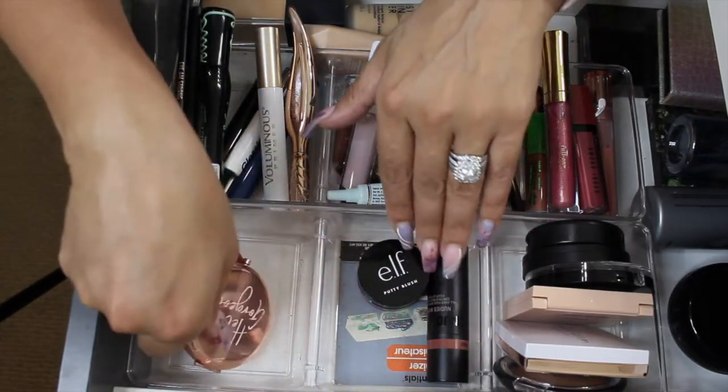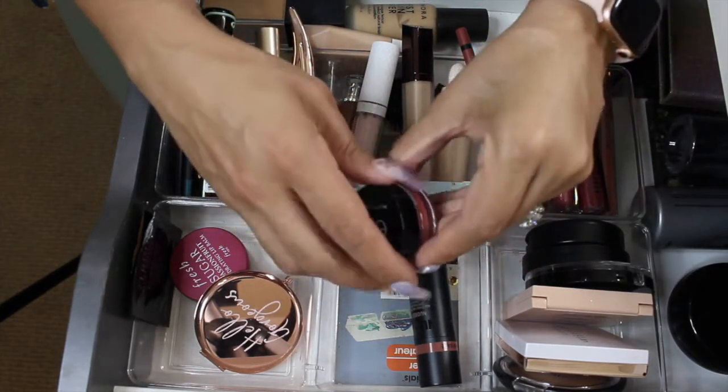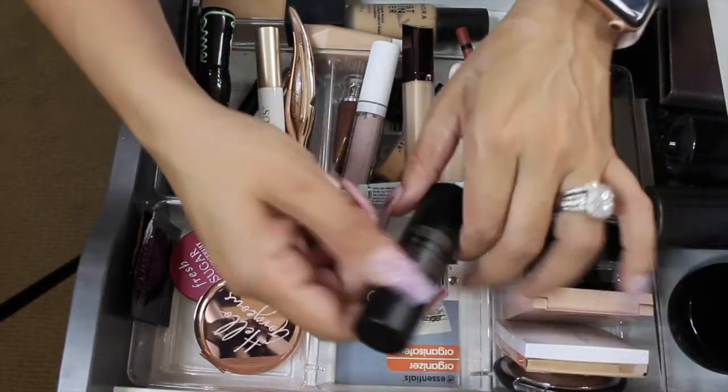I do have a little mirror in here. I did add this e.l.f. Putty Blush in here. This is in Turks and Caicos, but I haven't tried it yet, so I'm gonna keep it in here until we give it a chance. So it's gonna be here for the next go around.